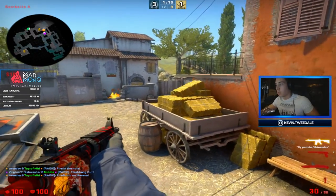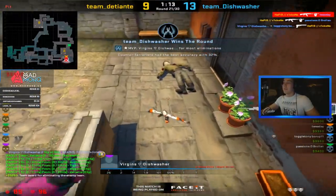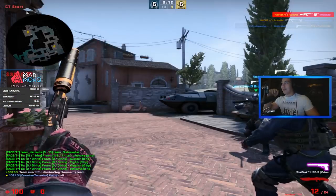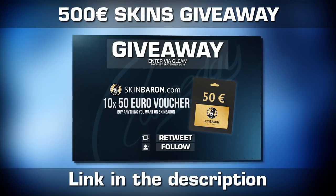Is it 1 HP, seriously? Yeah, 1 HP. Is it a headshot? I need to... Hello? Yeah, he's so big, what the fuck? Hello, drop it, hello, drop P90, this one shit, or AP. Yeah, this one shit, drop AP, AP. Thanks, man.